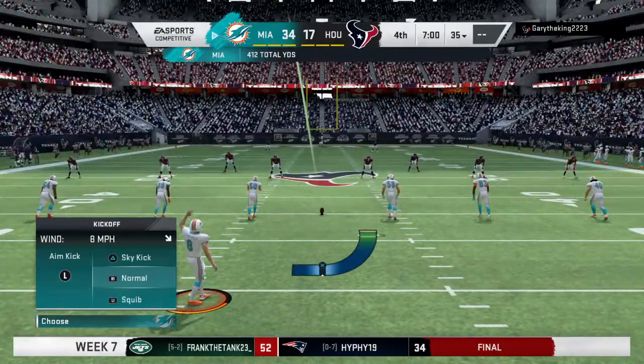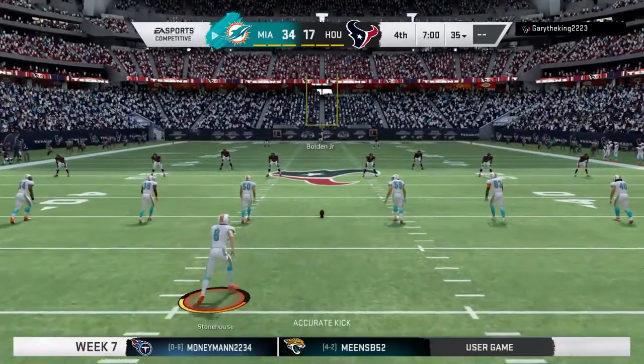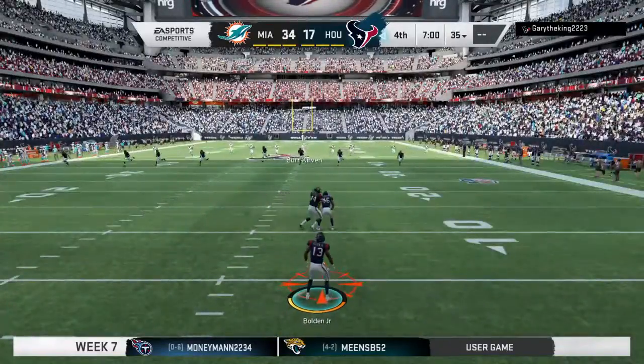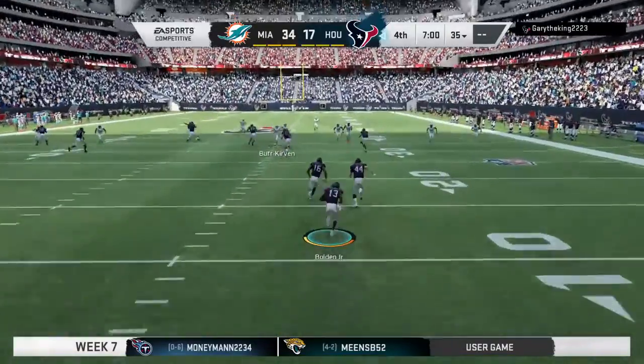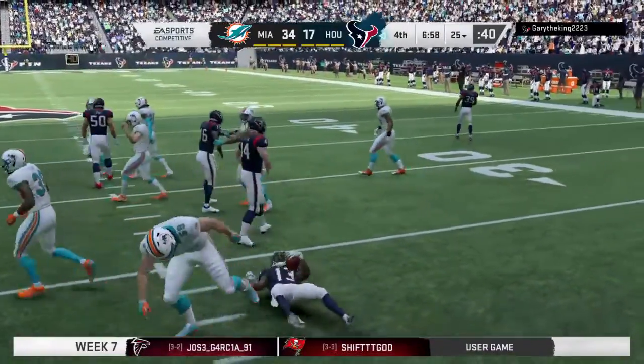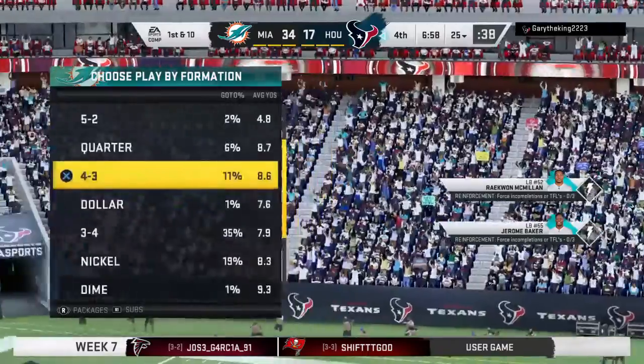Elsewhere, they have gone to the second half in Carolina, and the Panthers have now taken the lead in that ball game. Remember to keep an eye on the ticker, of course, at the bottom of your screen for updates on that game and others around the NFL. And not a bad return here. He gets it out to the 25-yard line.